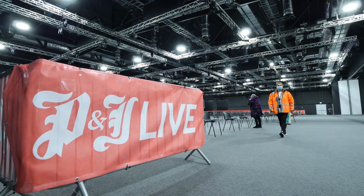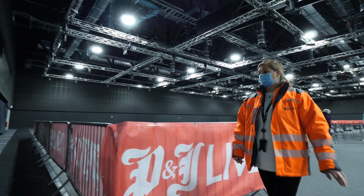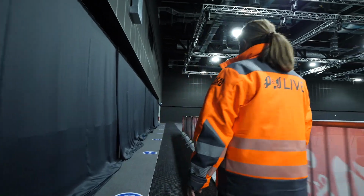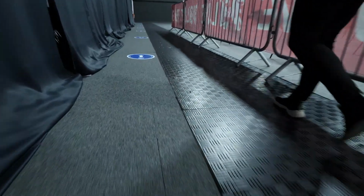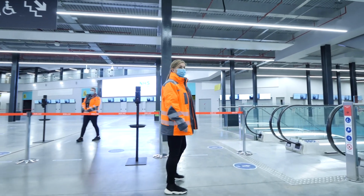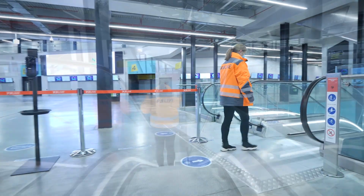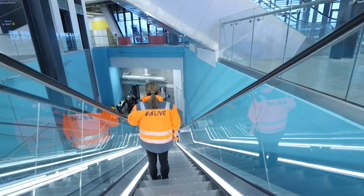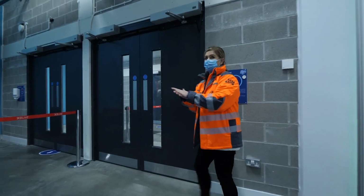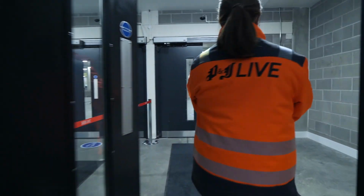Okay, so once your 15 minutes is up and the nurse has cleared you to go, you can now exit the hall, following the signage, always maintaining social distancing throughout the whole journey. That's the end of the tour inside P&J Live. So now we can head down to the car park and we can just leave the building. One last hand sanitize before we go back into the car.